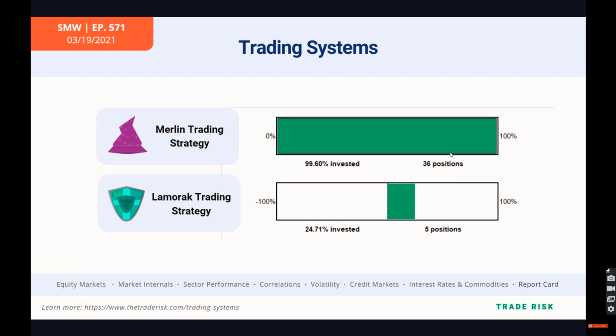In terms of our positioning, so how we're investing, how we're managing the money here at Trade Risk, we've got our two trading systems. Merlin is basically all into this market. It saw some buying opportunities this week, so it did buy into some new positions. It's been mostly invested, but it had been holding on to 10, 15, 20% cash and put that to work this week. So it's excited about the next 1 to 3 months. We'll see if it's correct. Obviously, it has stop losses and risk management in the event that the market does not see such a rosy outlook like Merlin does.